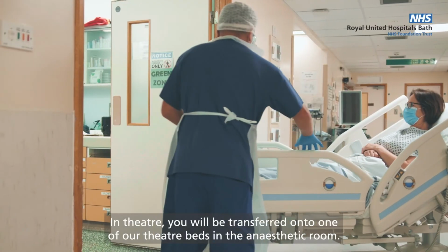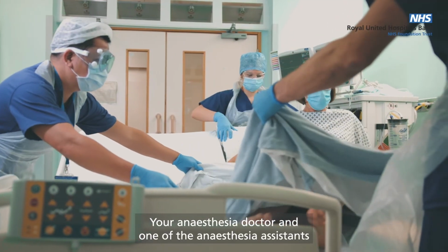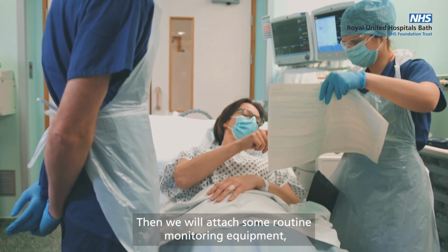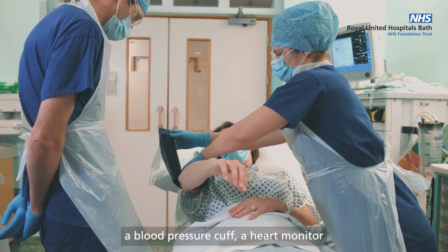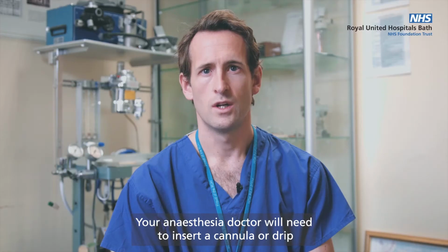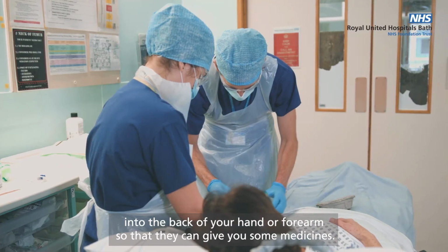In theatre, you will be transferred onto one of our theatre beds in the anaesthetic room. Your anaesthesia doctor and one of the anaesthesia assistants will ask your full name and date of birth and what operation you're having. Then we will attach some routine monitoring equipment, a blood pressure cuff, a heart monitor and a probe on your finger to measure your oxygen levels. Your anaesthesia doctor will need to insert a cannula or drip into the back of your hand or forearm so that they can give you some medicines.